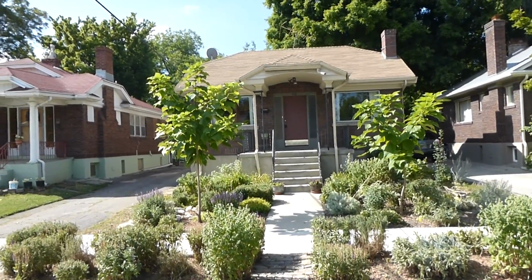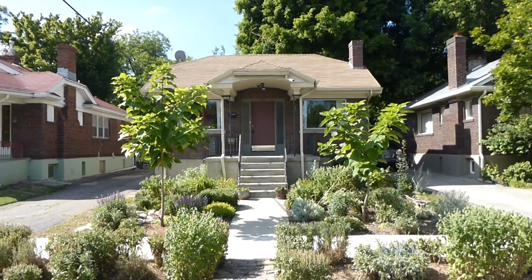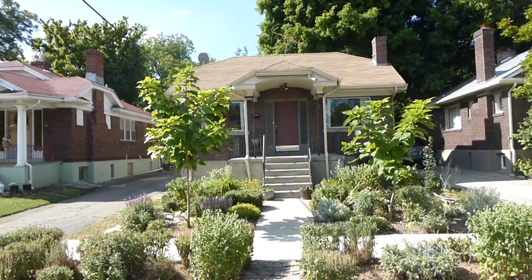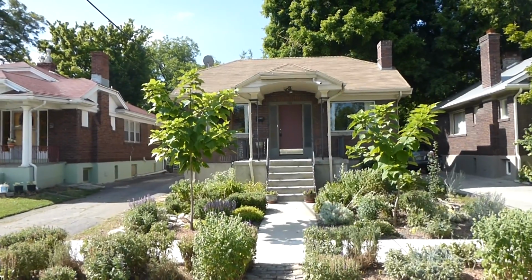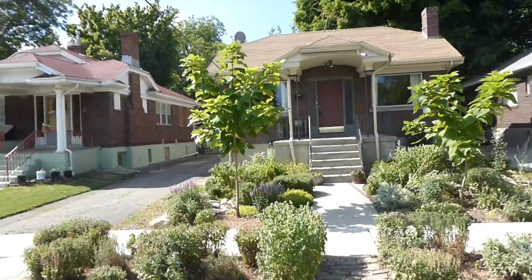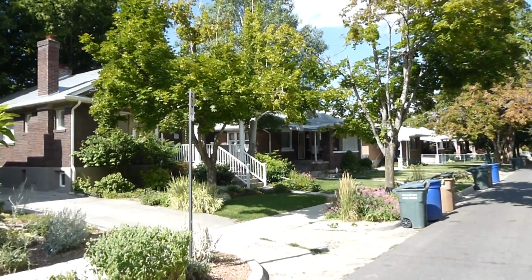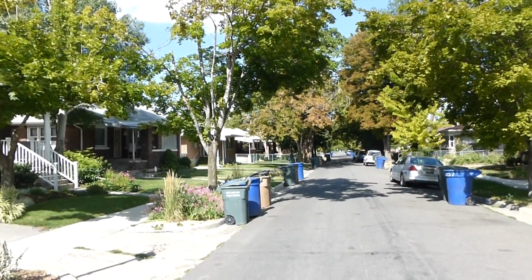We are here at 470 East Coatsville Avenue in Salt Lake City. This is a one bedroom, one bath, basement apartment that we're going to be taking a look at today. It's located somewhat close to Liberty Park. You've got easy access to I-15, 215, downtown Salt Lake.